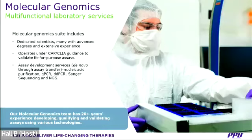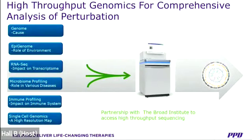Services could be anywhere between assay development, nucleic acid purification, PCR, digital PCR, Sanger sequencing, and next-gen sequencing technologies. In addition, we also collaborate with big genomic centers to support some of the whole genome, whole exome, and microbiome profiling.